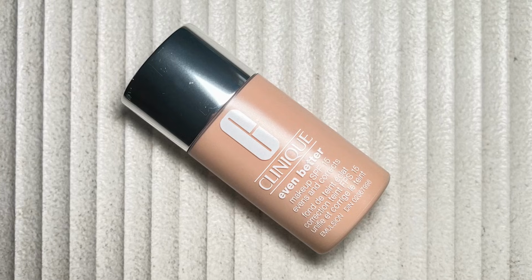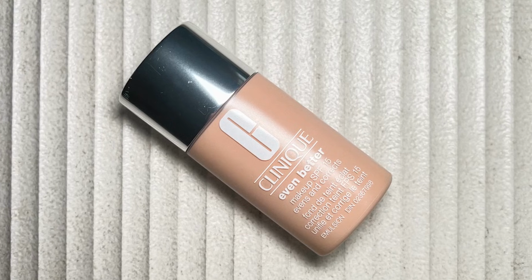I'm now going to go in with my favorite foundation as of late. This is the Clinique Even Better Makeup SPF 15 in the shade CN28 Ivory. This has been featured in so many of my recent videos. Probably comes as no surprise. I feel like this video is a really good mix of holy grails and maybe some more surprising things.